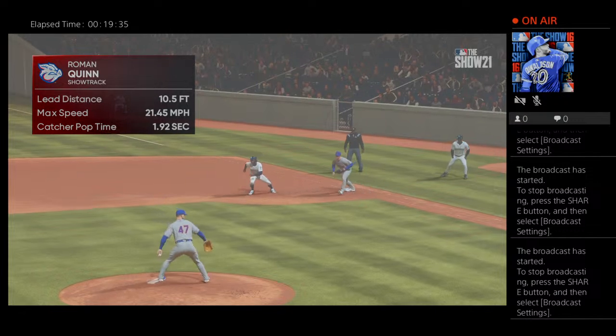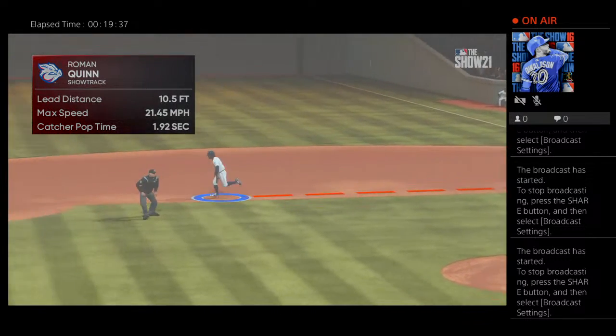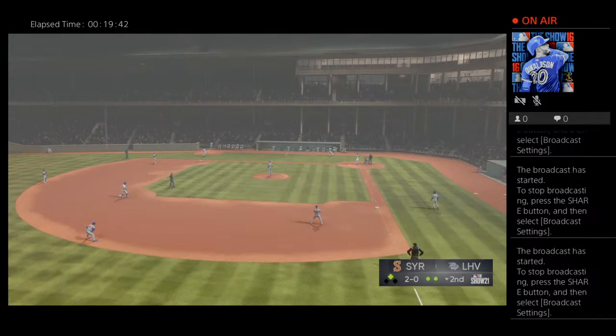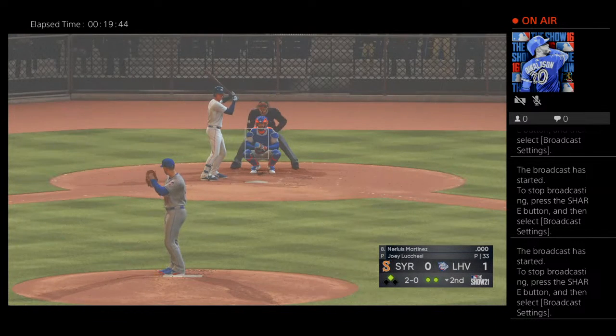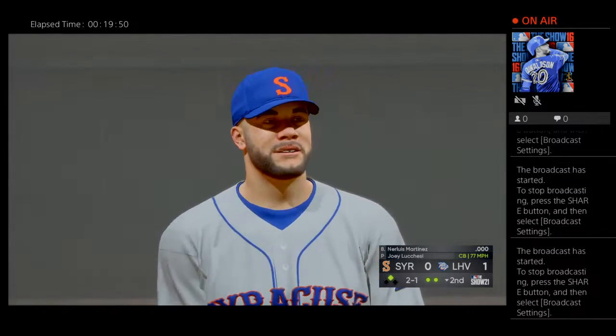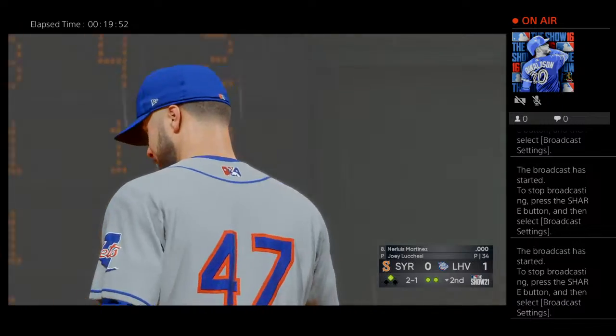Well, that stolen base was about as bang-bang as they come, and his Statcast track demonstrates to us right here it was his top speed that really made all the difference. He's definitely got wheels, and they were on display there. Much too quick on the trigger there. It's 2-1.